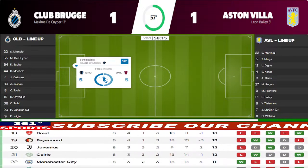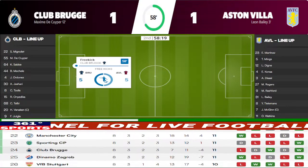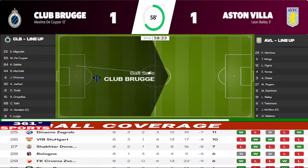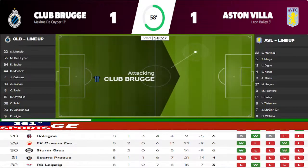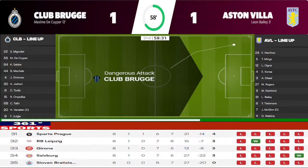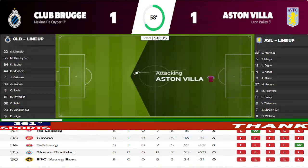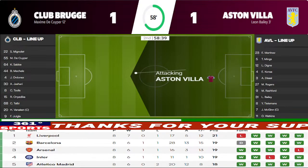All square, tense feeling in the Aston Villa ranks. Simon Mignolet standing over the free kick for Club Brugge in the left-back position. This one is going to be pumped downfield towards Jutgla. It's Van Aken that peels off the near side to challenge. De Kuiper nods it down and then steps in to take it off the toe of John McGinn.